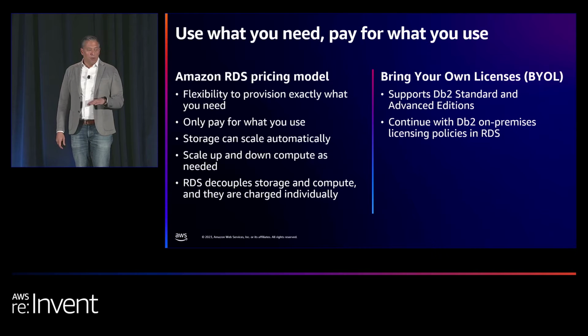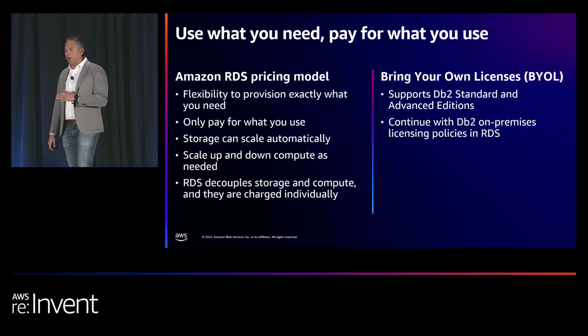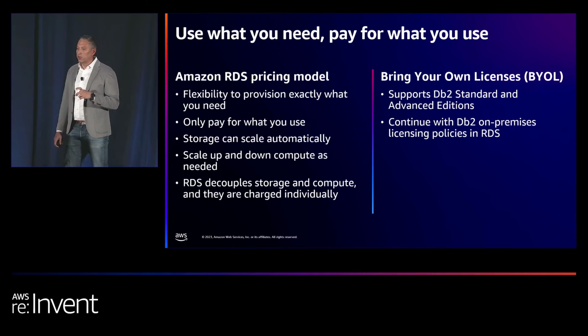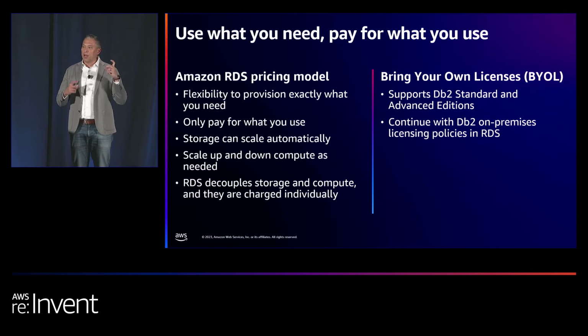As always, RDS decouples the storage and the compute, so you pay for them separately. You'll pay for your instance hours and you'll pay for your storage use. Two separate line items, again, just like every other RDS engine.